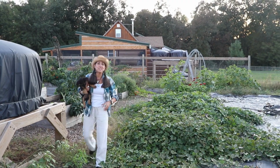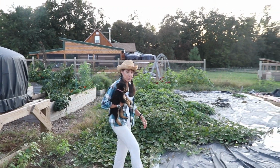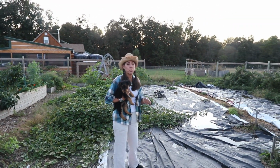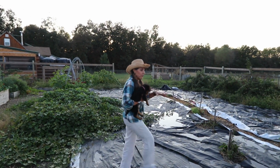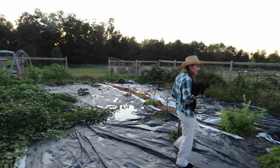Well, we've already started to reclaim the Back to Eden garden. We put some of this billboard tarp down here because we're going to add quite a few more raised beds throughout here. And then over here we added some herbs.